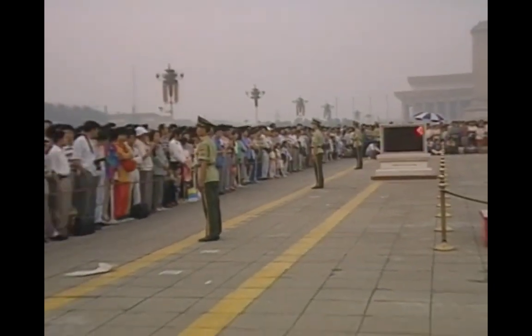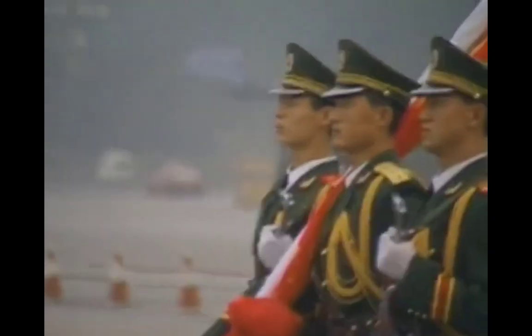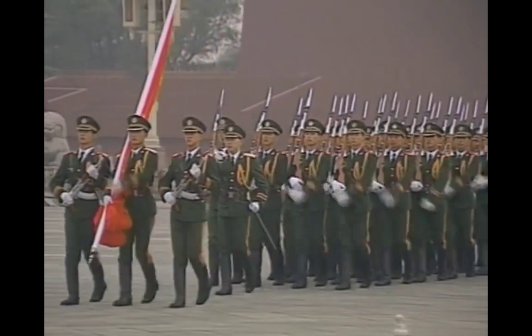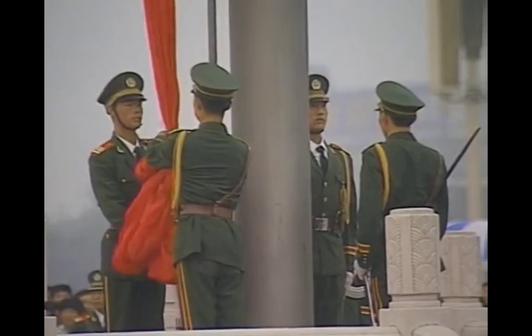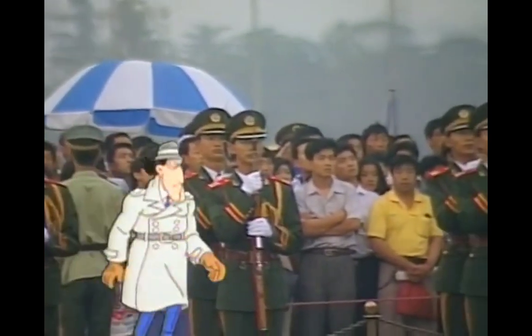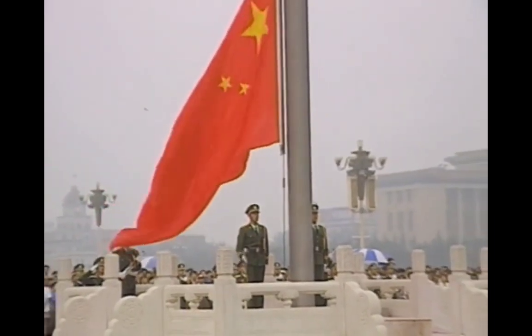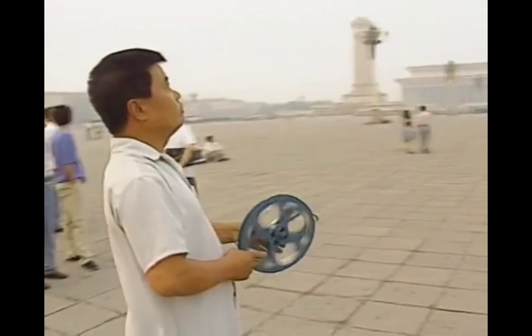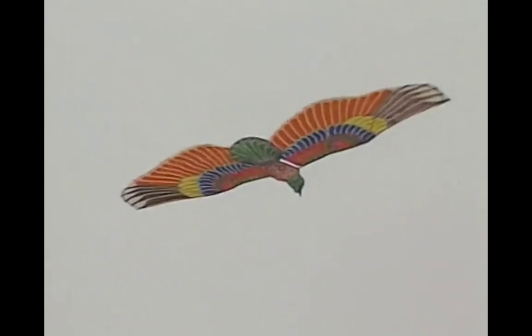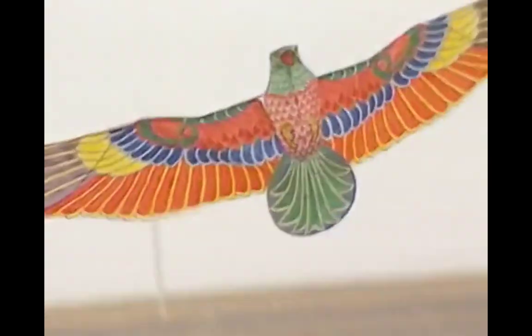Each day in Tiananmen Square, the crowds gather to watch the guards raise the Chinese flag. Gee. Those guys don't miss a beat. They step in perfect time. When the flag finally goes up, the Chinese national anthem rings out across the square. This colorful Chinese bird is made of paper, and you don't have to feed it. It is believed that the Chinese invented the kite. They've been flying them for centuries.